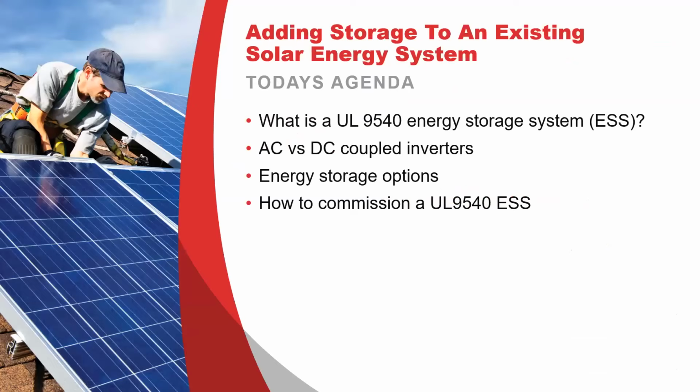So here's today's agenda. We're going to talk about what a UL 9540 energy storage system is. This first edition came out, I think, in 2016. There was an update in 2018, I think. I don't know which code cycle it made it into, because there are NFPAs and all these different alphabet soup compliances and regulations that are really difficult to keep track of. But bottom line is, UL 9540 energy storage system, at least by the 2023 code cycle, will be pretty much mandatory, and we'll talk about that.